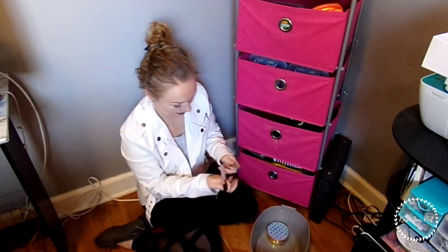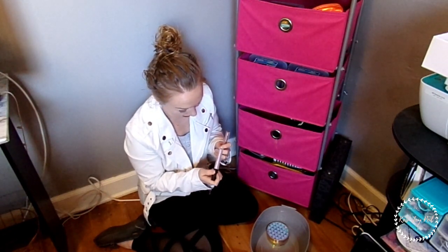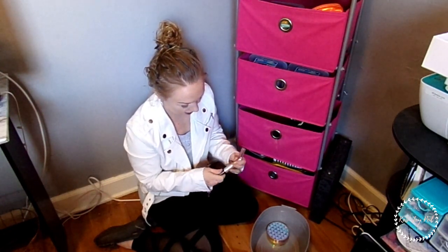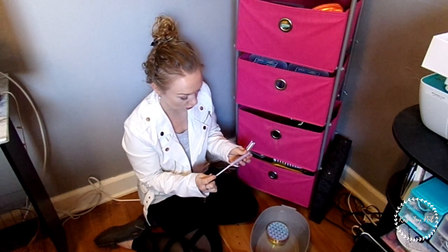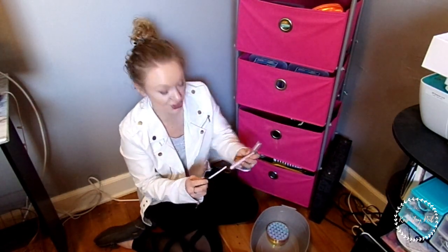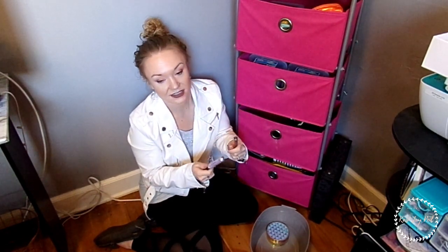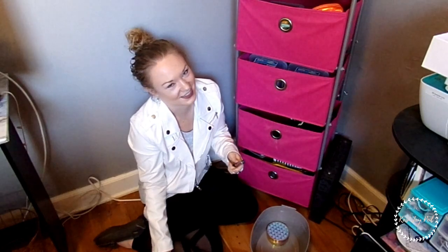Okay, this is the Ciate London Eye Luster Cream Eyeshadow. This thing is so holographic. Look at that. I don't even know if you can see that. You'll just have to take my word for it. This is holographic, and I someday will have an occasion to wear this.